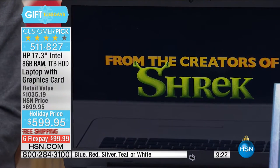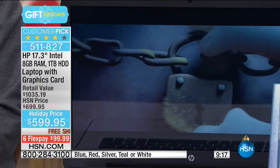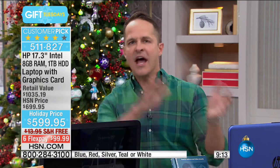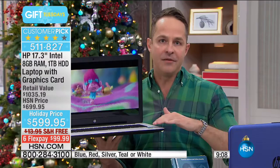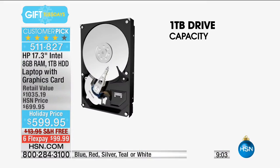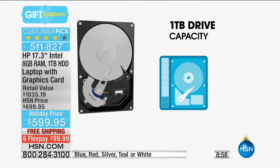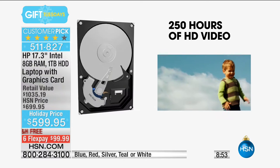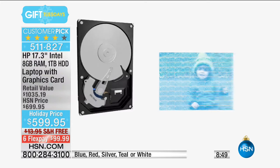But the truth is, if you can get this laptop, you are really putting yourself at a significant advantage above other laptops because of the discrete graphics card. Now, everything else in it, a full terabyte hard drive. One of the largest hard drives we've ever done. It means you can store 250 hours of high definition video, 1/3 of a million photos, 200,000 songs. So the hard drive, out of this world. And that's something I'm almost putting to the side because there's things like 8 gigabytes of RAM plus another 2 gigabytes of RAM on your discrete graphics card.